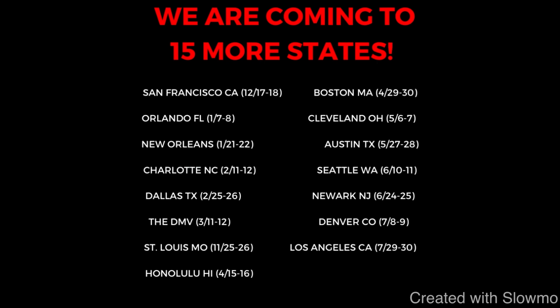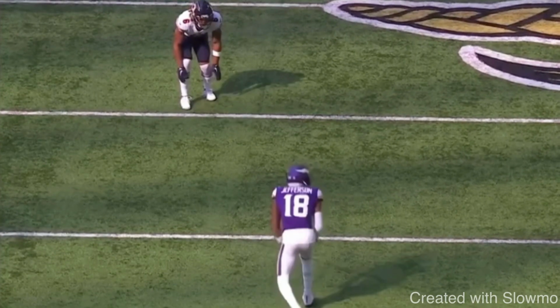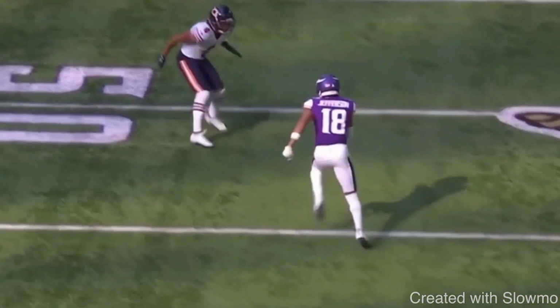Let's get started. So now, first thing we're going to be talking about here, to be able to run insane routes, to get a lot of separation, you have to have more in your tool belt than just a single cut. So we're looking at Justin Jefferson use something called a rocker step. So what is a rocker step?